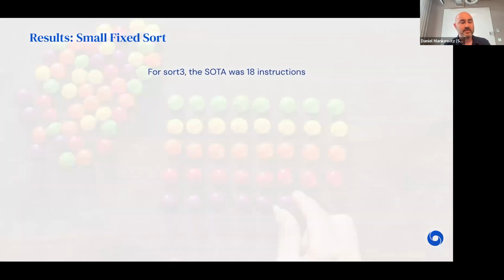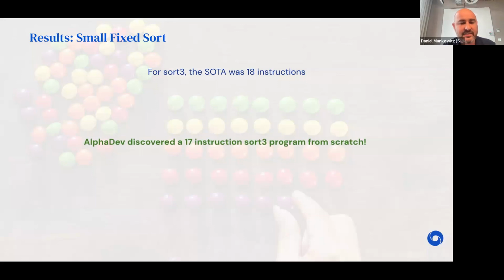So we thought, let's start by analyzing sort 3. And really, we didn't expect to get any gains out of it. We looked at the assembly equivalent representation of a sort 3 sorting network, which is 18 instructions long. And we thought, let's try and run our AlphaDev agent in assembly game to generate a sort 3 function from scratch and use this as a baseline, for example. And we did this, and to our surprise, it discovered a 17 instruction sort 3 program from scratch.